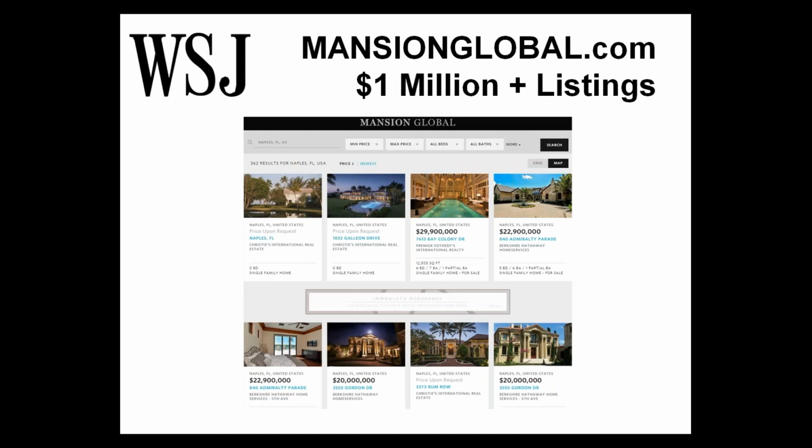For any properties within Berkshire Hathaway that are $1 million and above, it also gets sent to the Wall Street Journal luxury website called MansionGlobal.com. This is a beautiful website, beautifully done. It's in responsive design. And if you currently have any active listings at $1 million and above, I encourage you to go to MansionGlobal.com, find your property, and send that property link directly to your sellers so you can show them how you're marketing their luxury property in conjunction with the Wall Street Journal.